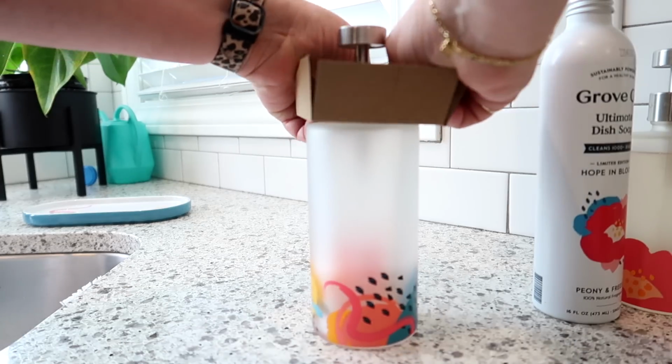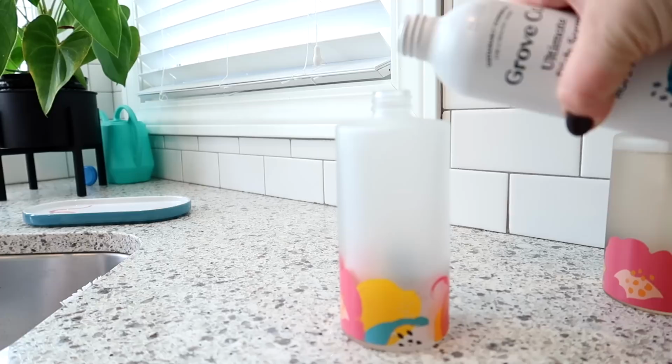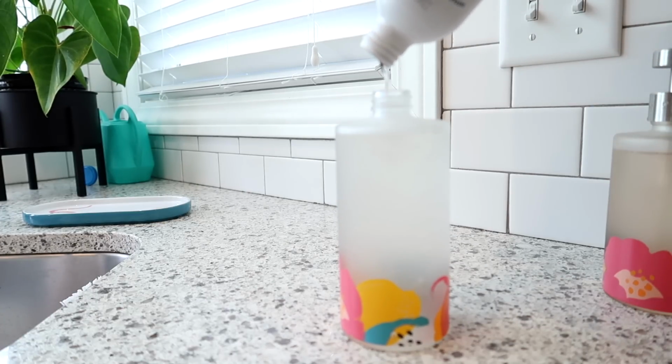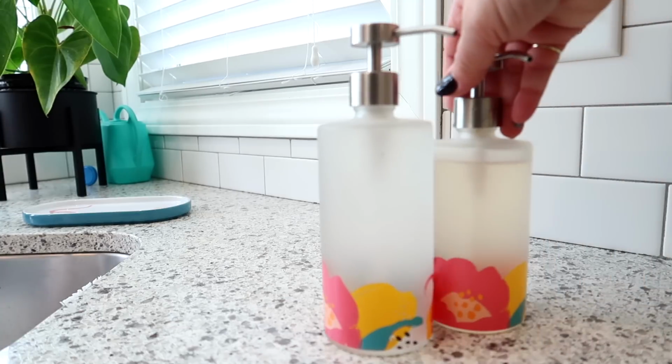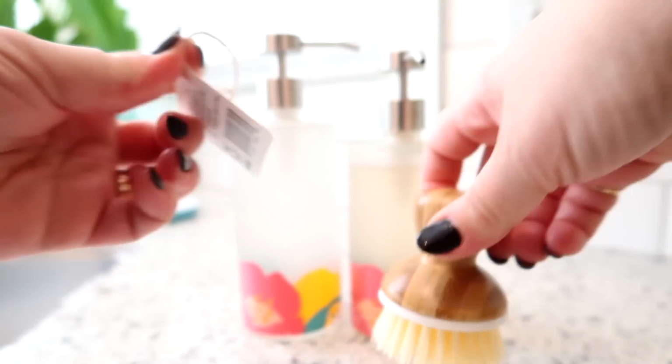I'm going to put this tray out. That is from Grove. It's super pretty, new for summer. And I'm going to go ahead and take the soap decanters out of the boxes and refill them. These are sort of billed as eco-friendly because obviously the containers that they come in are aluminum, so you can recycle them. So no single-use plastic. And then I also got a new scrubber for my sink. Love that.